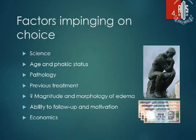Now, there's no one set criteria, there's no one size fits all approach. You have to tailor your approach when you are selecting an injection for a patient. Now, what are the factors that impinge on your choice?